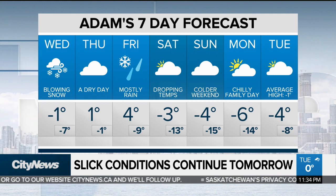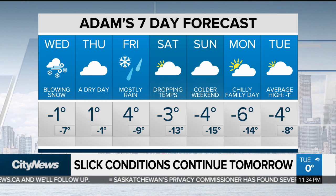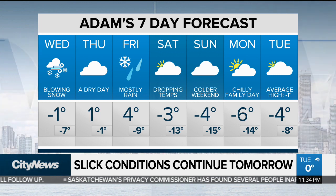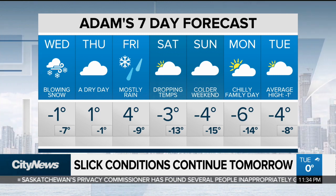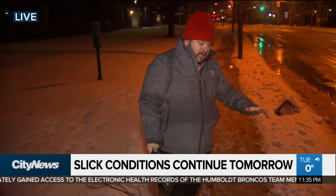We have another messy system on Friday. At this point, it is looking like it is going to be mostly rain, with a couple of snowflakes mixing in, and then as we head into the Family Day weekend, we're looking at those temperatures dropping off again. So all of this slush and slop is going to have to get either chipped away and cleared off, because we're not going to warm up enough until maybe Friday in order to get everything cleared up.